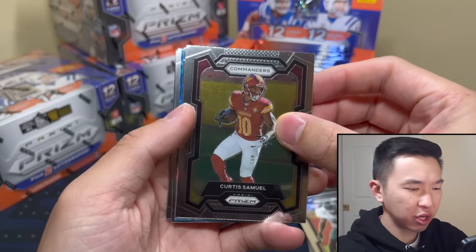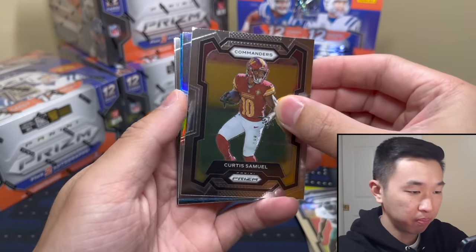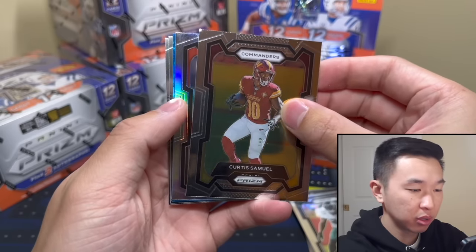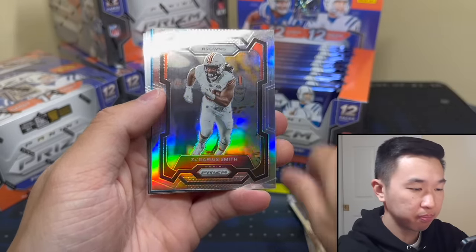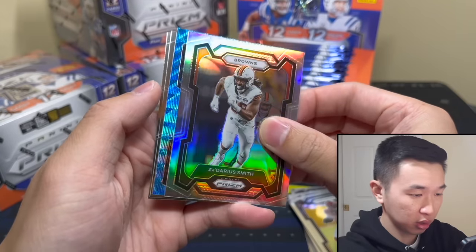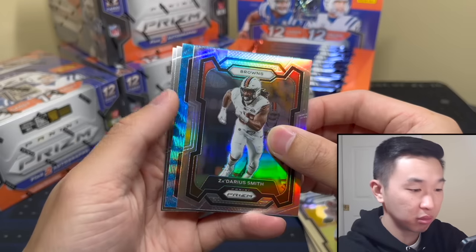Design, yeah, I think it'll grow on me. I think it's solid right now, but I wouldn't be surprised if I liked it in the end. Here's a silver. Zarius Smith. I think this is a blue wave. Although I think the other one is called Blue Wave. So I don't know. Light Blue Wave? I don't know.